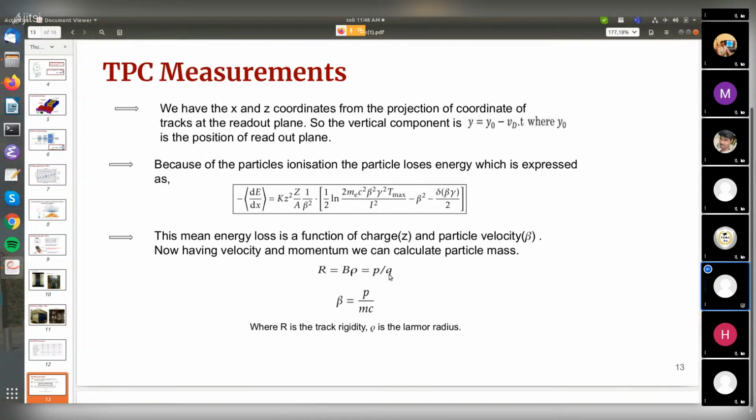So for momentum, we use this formula. B is the magnetic field, rho is the Larmor radius, that is the radius of the particle moving around the magnetic field, and q is the charge. So we get the momentum.